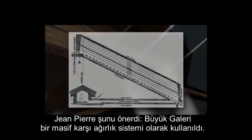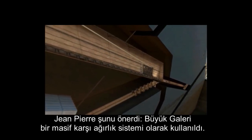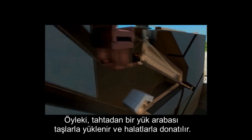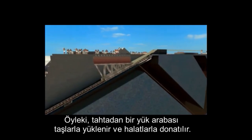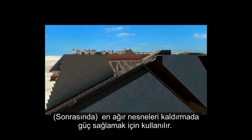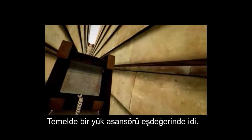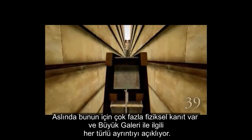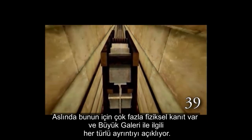Jean-Pierre has proposed that the Grand Gallery was used as a massive counterweight system, where a wooden trolley was loaded with stones and rigged with ropes, and was used to provide the force to lift the heaviest objects. Basically, it was the equivalent of a freight elevator. There is actually a lot of physical evidence for this too, and it explains all kinds of peculiar details about the Grand Gallery.